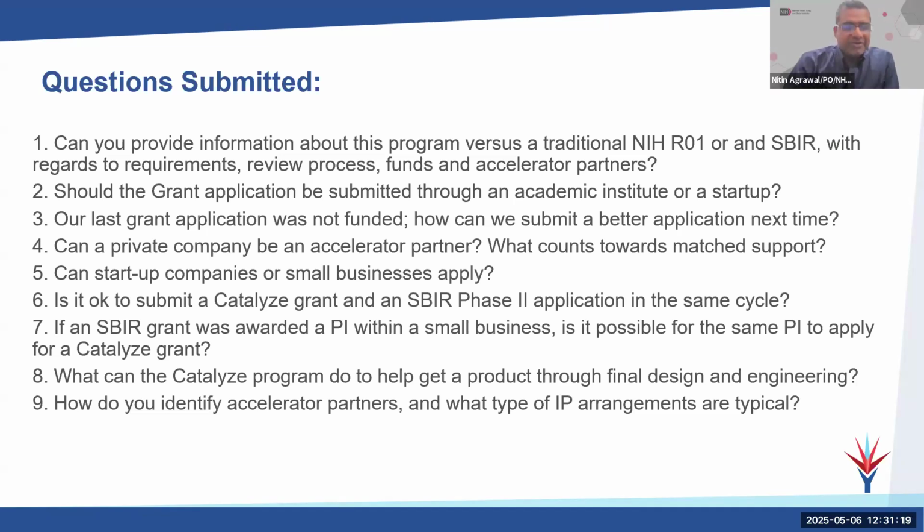Sure. So hello, everyone. I'm a program director at NHLBI, and I'm leading the Catalyze program also from the Blood Division. So the first question is, can you provide information about this grant versus the traditional R01 or SBIR with regards to requirements, review process, and funds for accelerator partners? So an R01 is, as you all know, a basic research grant which involves fundamental research on a specific topic. It could be the development of tools and technologies as well.